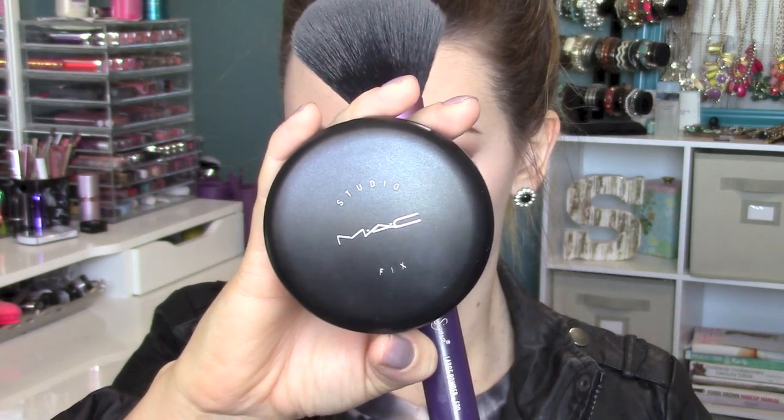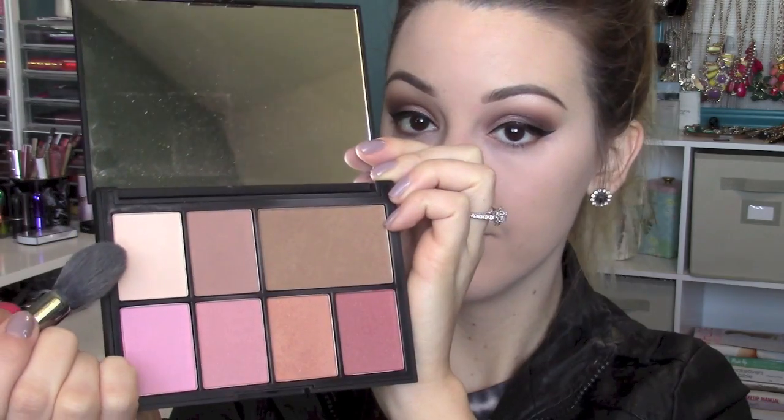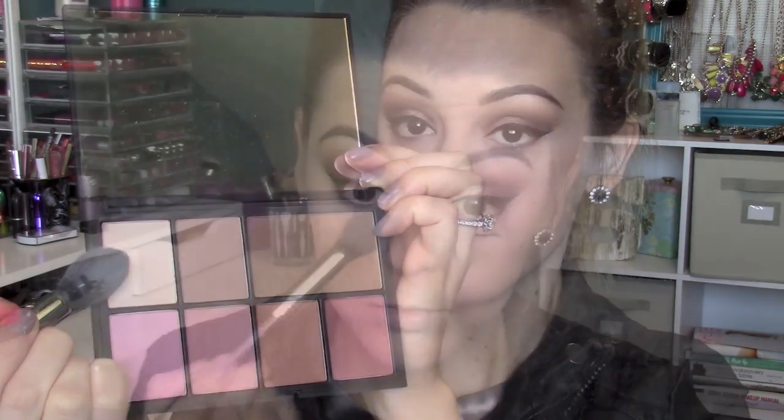Now I'm going to go in with Studio Fix Powder Plus Foundation, and my shade is N4. A couple people have asked me. It's very light. I am shade N4, and I'm just dusting this all over my face with a big powder brush. Okay, this is another one of my favorites. I've been loving this NARS palette too, you guys. I've been having zero buyer's remorse for everything I got at the Sephora VIB sale. I've been loving it. So I'm just using that light shade to set my under eye with a tapered highlighter F35 brush from Sigma.